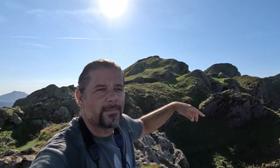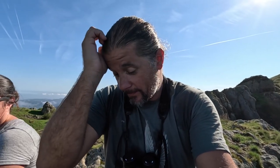Hi guys, we haven't reached the top, it's up there, but we don't need to reach the top because we are precisely at the place where the father and his daughter took the picture with the cell phone.